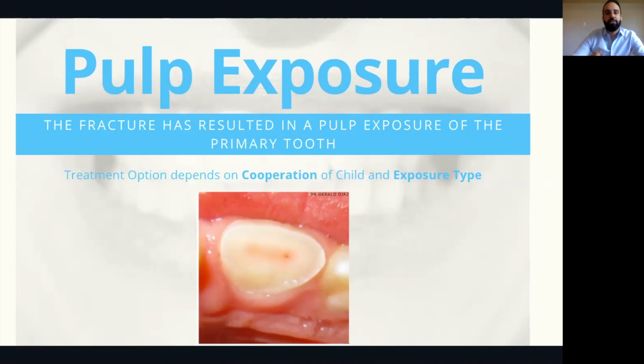So when I see my exposure, I'll ask questions of how long ago did this fracture occur, debating how long this exposure has really been exposed to food, the external environment, to water, juices, all those kinds of things. And then I also look at the size of the exposure. Then finally, I look at cooperation.